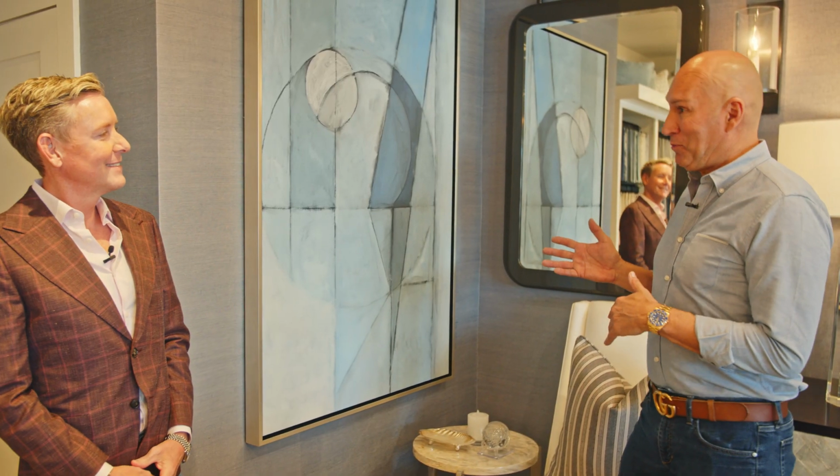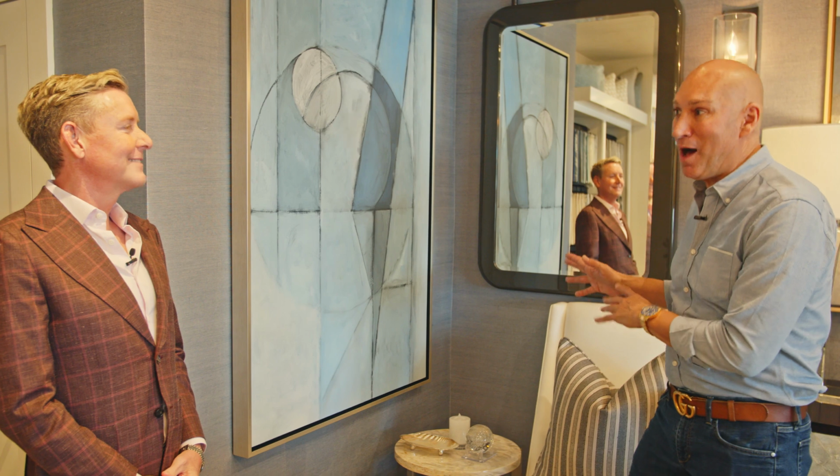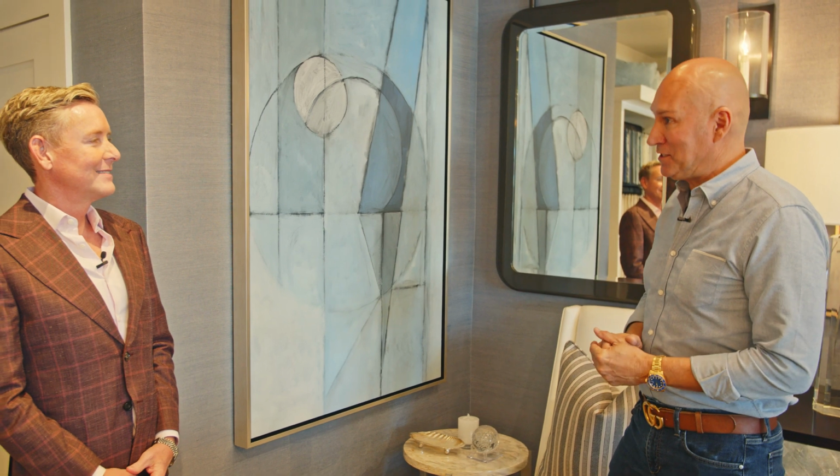Okay, this particular piece was a little unexpected because I think this is a little bit outside of the box that we normally see from Barkley Butera, but I love it, the size, the scale, but I'm going to let you tell us the rest of the story.